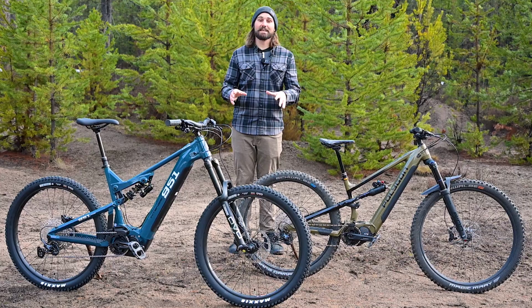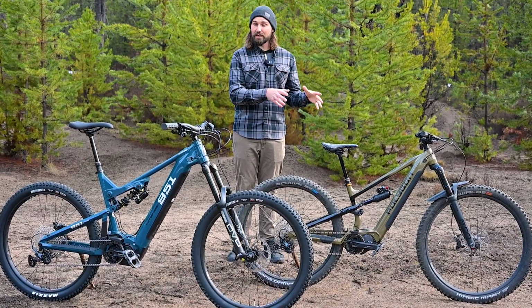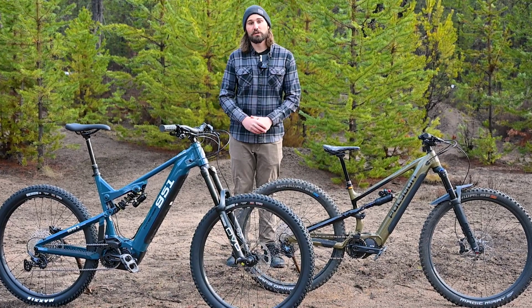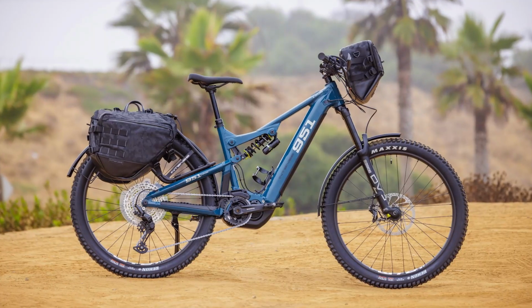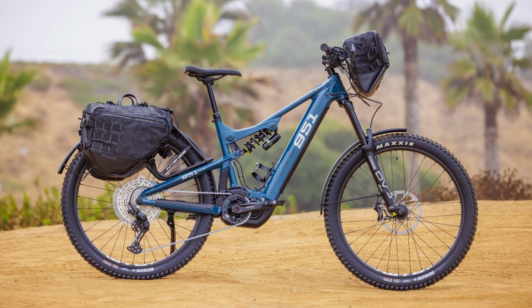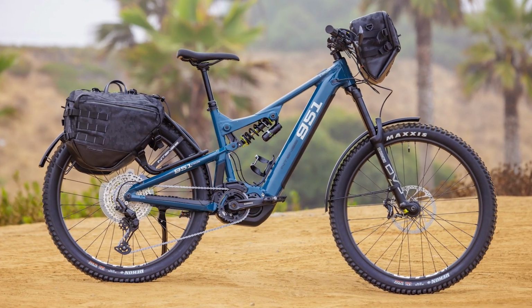The Intense, however, takes this a step further and combines the aforementioned more mountain bike-specific things with some utilitarian features that are usually reserved for more city or urban bikes. For instance, it comes with full coverage fenders front and rear, a custom rack with storage bags that attach to it, and even lights that wire directly to the bike's main battery.